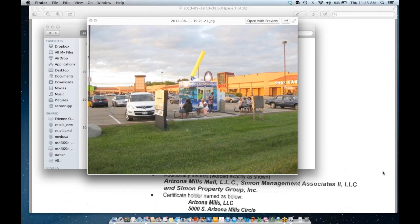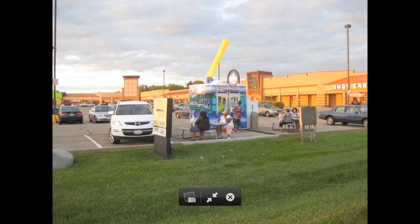Aaron, the picture you're on, can you blow that up right in the middle? You'll see the little strip sign for lease has a phone number. That's who manages the property. That's who I approach. So that's somebody called Regency Centers. I started with them, asked who does the leasing, and said I want to do a lease. And they're like, oh, okay. And they'll talk. Sometimes they have to go to a property owner.